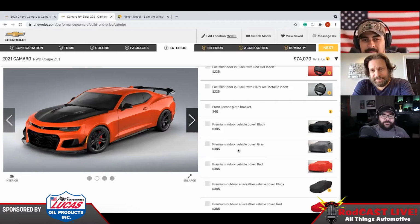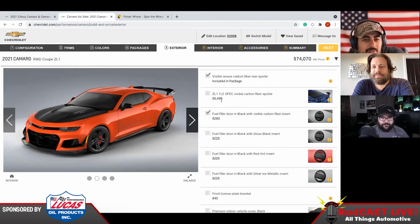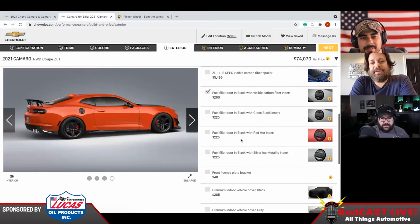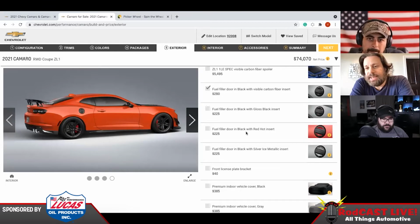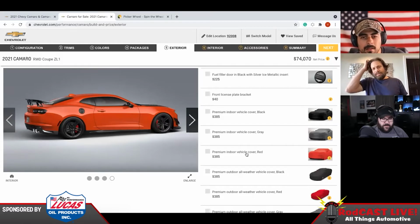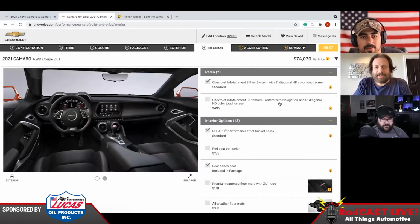Okay, guys. So I took the liberty here and I selected one of these fuel filler doors because I figured you guys might want one. Yeah, and it's visible carbon. It's body color, just a flap, if you don't select one of these, which I would probably outfit that way without this track package. But if you're going with the track package, I say you definitely have to do a carbon fuel door to match. Okay, so these are all just car covers. No, thank you. Covercraft makes better car covers than any of the factory ones.